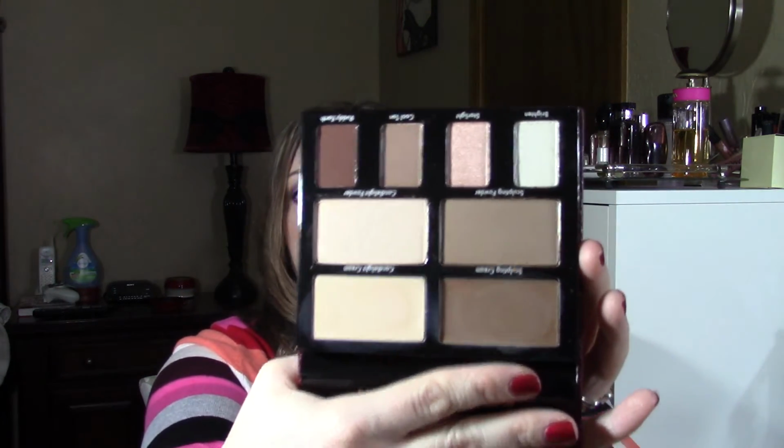Sorry, trying not to blind you, because what I have been doing, and again, I will get more heavily into this in a video specifically aimed towards this item, is I'll contour with the creams first and then powder my face and then deepen it with the powders. So I've really enjoyed that.